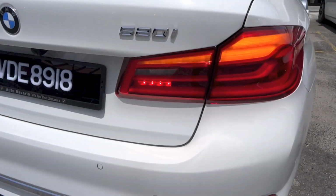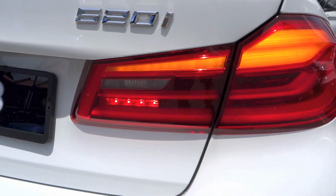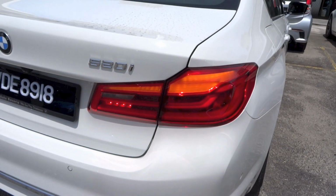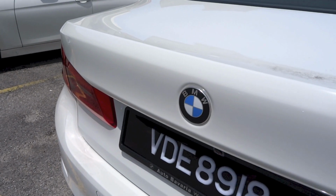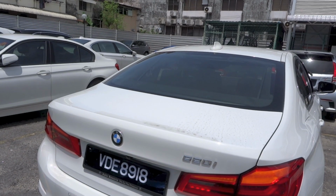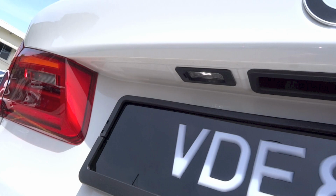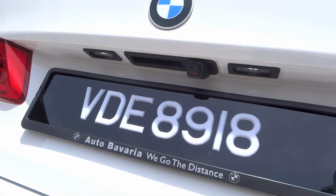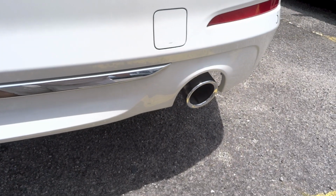Exterior features of the 520i Luxury Line include automatic auto-leveling adaptive LED reflector headlights, automatic high beams, automatic wipers, LED daytime running lights, LED indicators for the front, sides and rear, LED front and rear fog lights, LED rear lights, LED rear number plate lights, chrome line exterior trim, dual chrome exhaust pipes, chrome kidney grille, and body colored door handles and side mirrors.